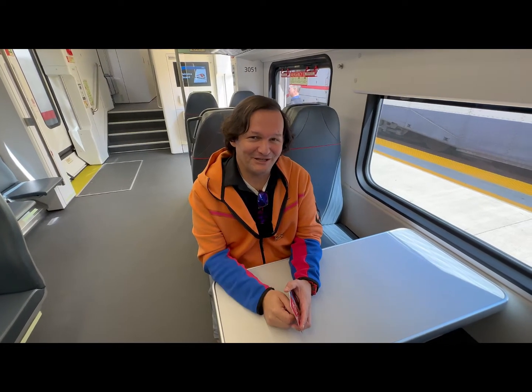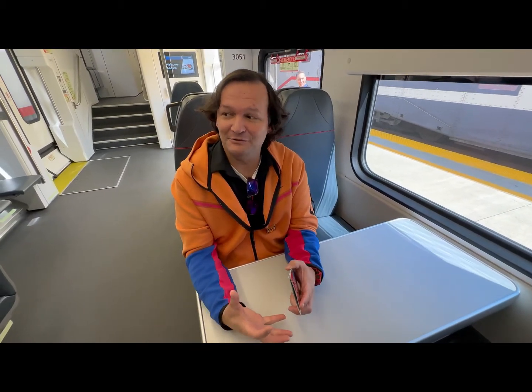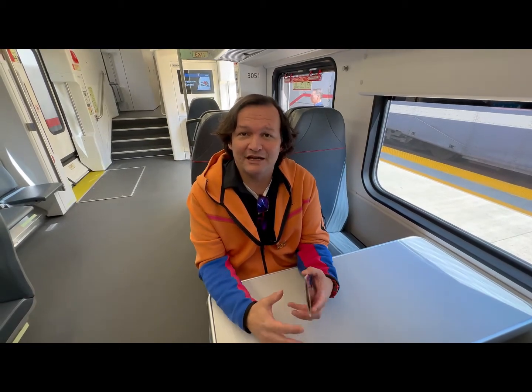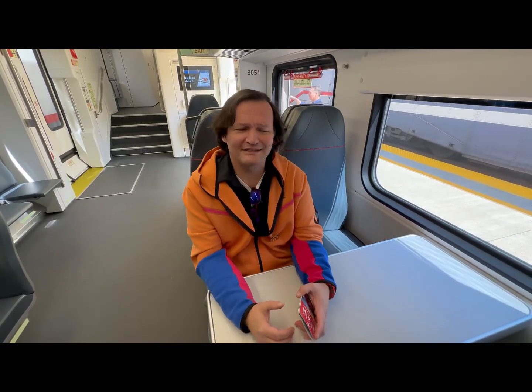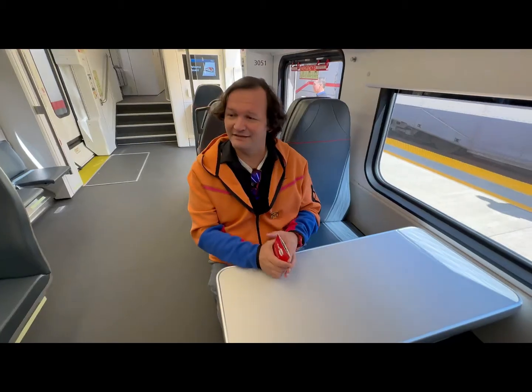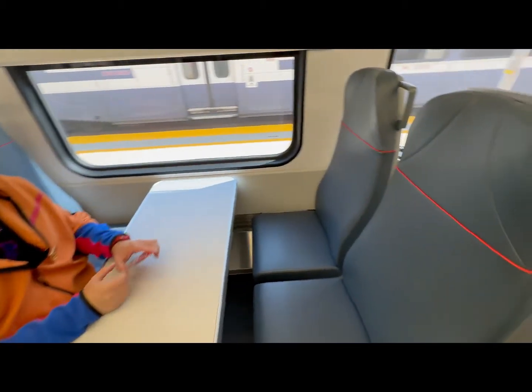So hello train lovers, here we are again. We're inside of the new Caltrain. Look how modern, you can smell. I wish you were here, you could smell how nice it is. It smells like a nice car. We got nice padded chairs, nice areas for conversation. We also have a nice bathroom.